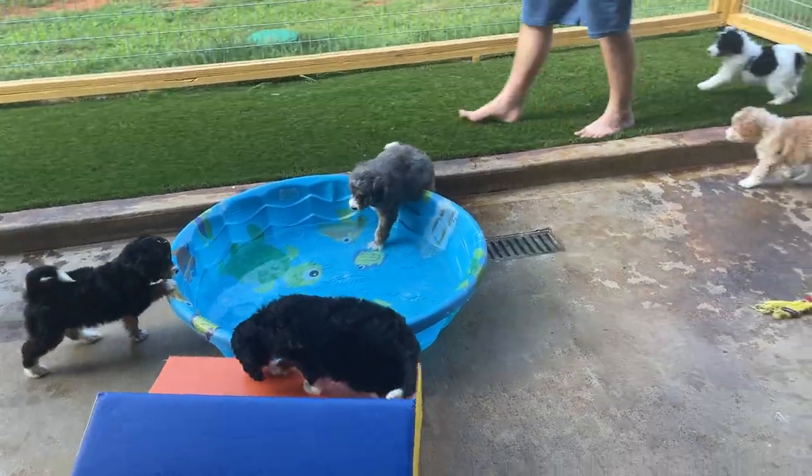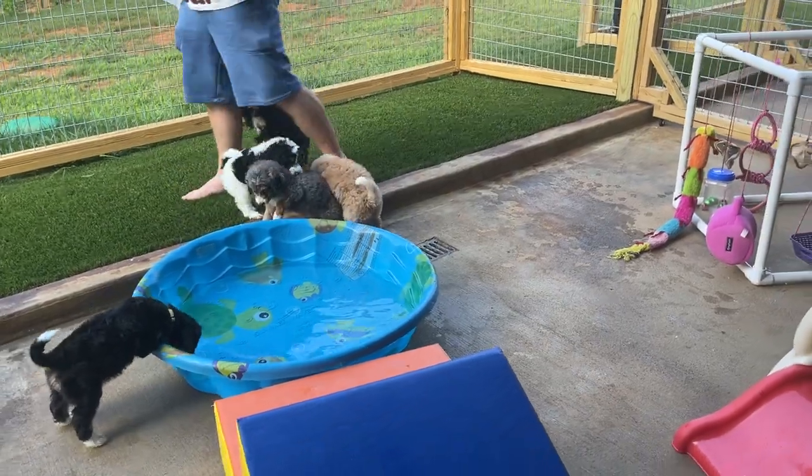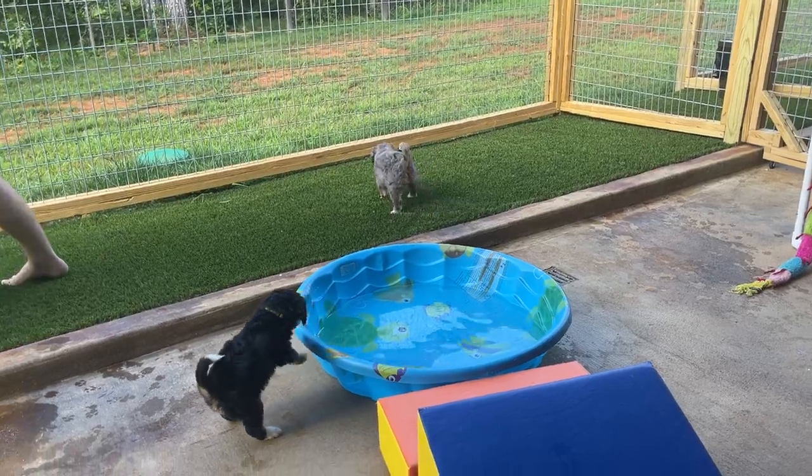They've just really gotten to the age to use this outside area, so we'll leave this play area set up for them and start using this probably daily, giving them outside playtime.